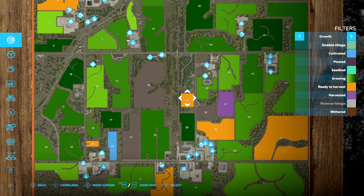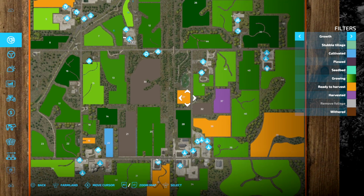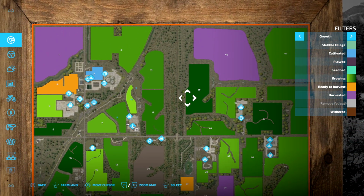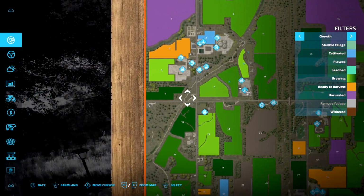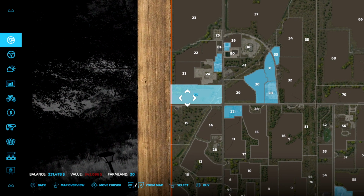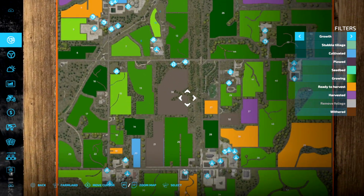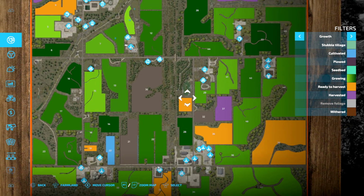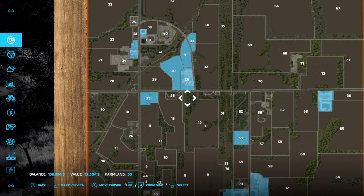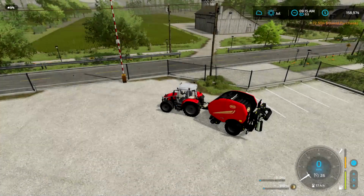Because if we get this one, that's like the smallest field I would want to go with. I don't want to go with anything smaller than that. Well, there's really not much else out there. What is 6 over here? Wow! 342 grand. No thanks. I think we're going to go do 27. Let's start with that, and let's buy it. There we go. Our farm is now a wee bit bigger.